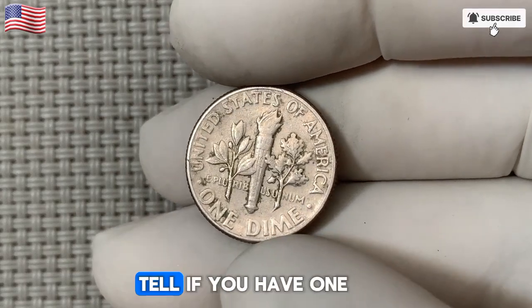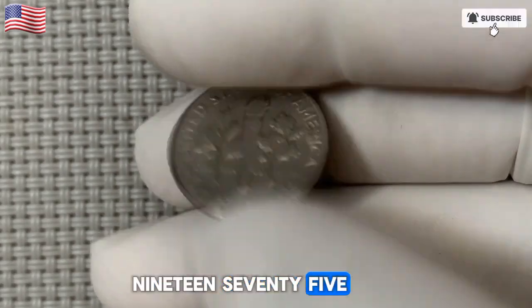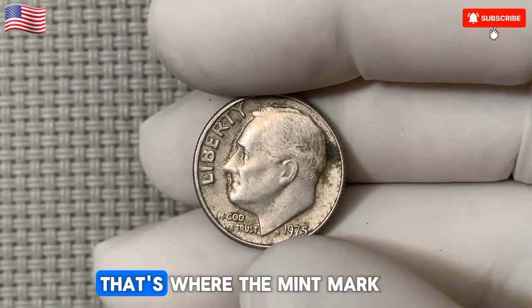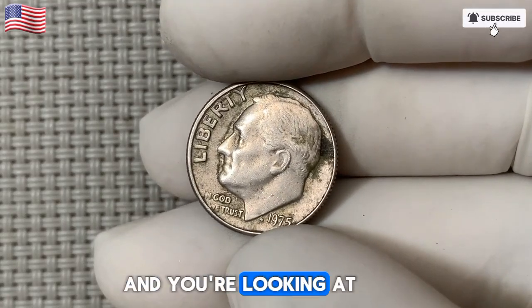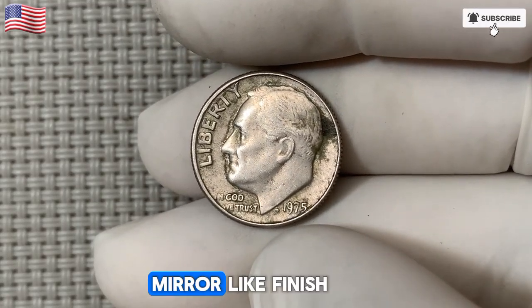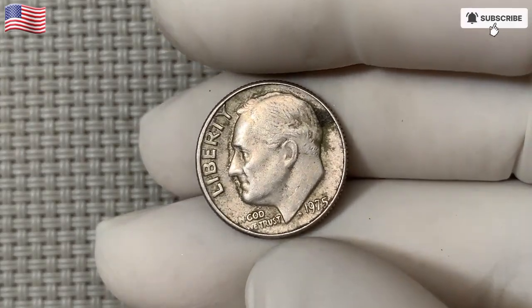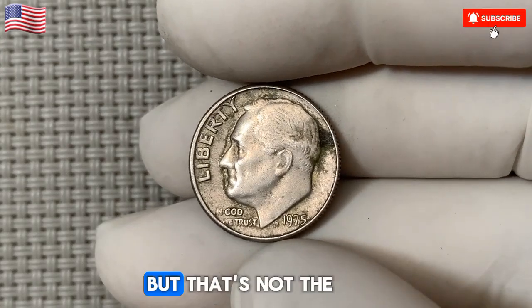So how can you tell if you have one? The first thing you'll want to look at is the date, 1975. Then check the area just above the date. That's where the mint mark should be. If there's no S and you're looking at a coin that has that deep, mirror-like finish typical of proof coins, you may want to hold your breath. Because you might be looking at one of the rarest modern coins ever made.